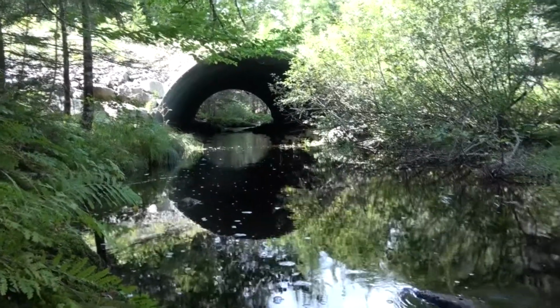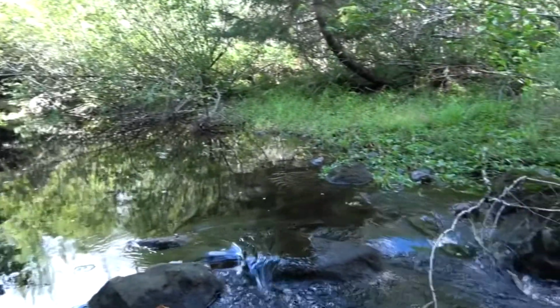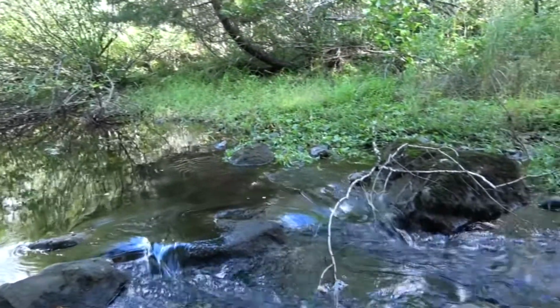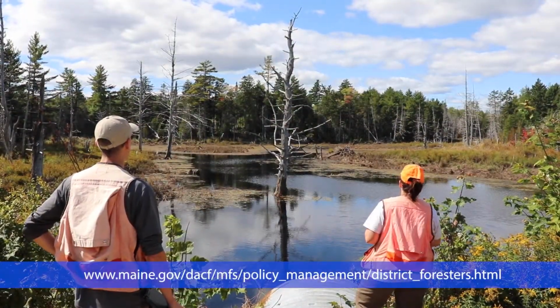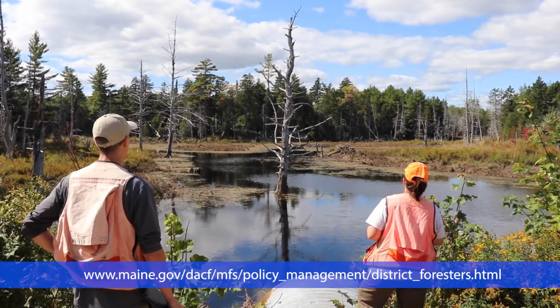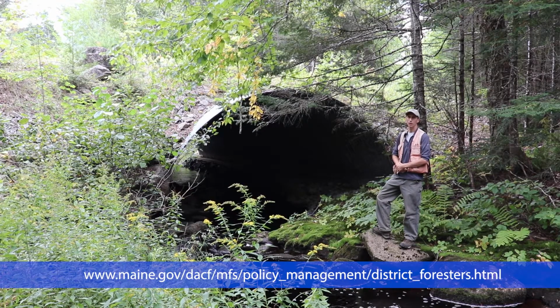As a forest landowner, you are a valuable partner in the stream restoration effort in the state of Maine. There are a number of technical and financial resources for landowners who have undersized crossings. The Maine Forest Service can provide an on-site consultation by one of our district foresters. With your help, we can help improve stream connectivity for the fish and wildlife that we all enjoy.